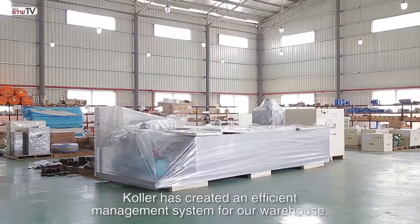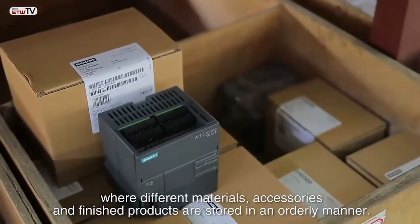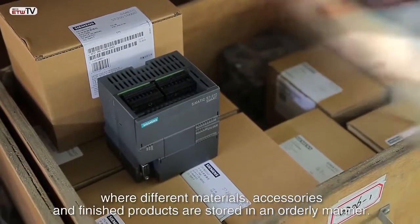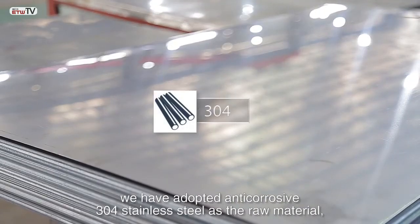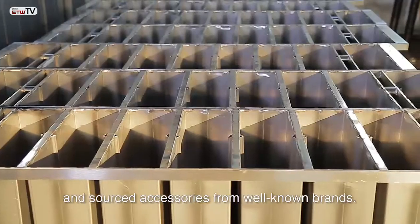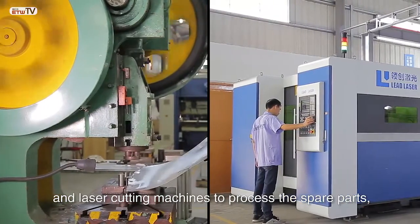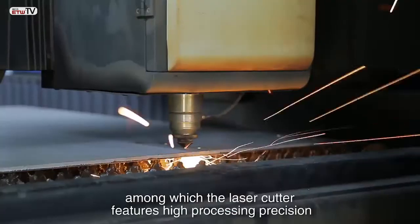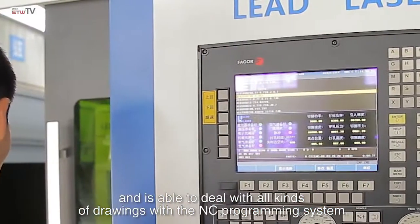KOLLER has created an efficient management system for our warehouse where different materials, accessories, and finished products are stored in an orderly manner. To extend the equipment's service life and ensure their quality, we have adopted anti-corrosive 304 stainless steel as the raw material and sourced accessories from well-known brands. The machining workshop is equipped with advanced shearing machines and laser cutting machines to process the spare parts, among which the laser cutter features high processing precision and is able to deal with all kinds of drawings with the NC programming system.